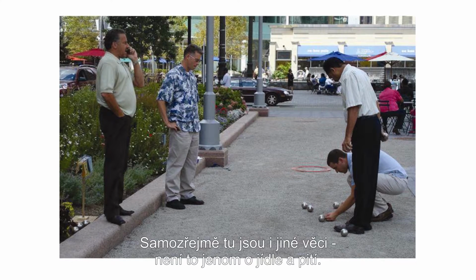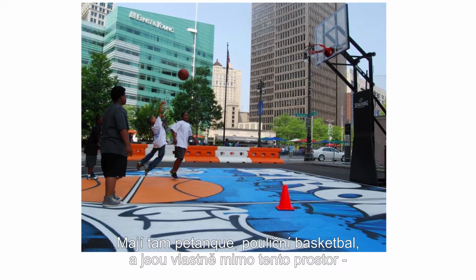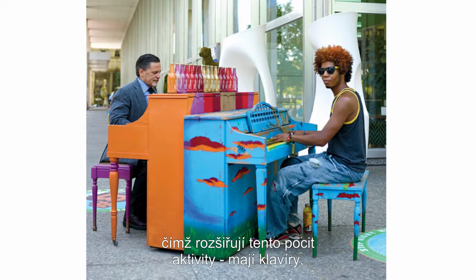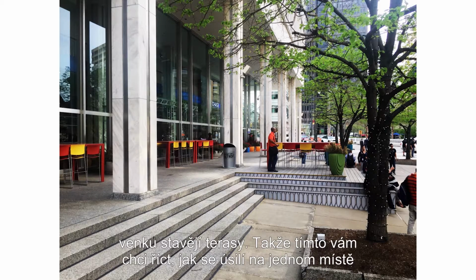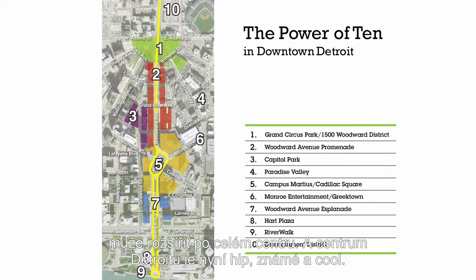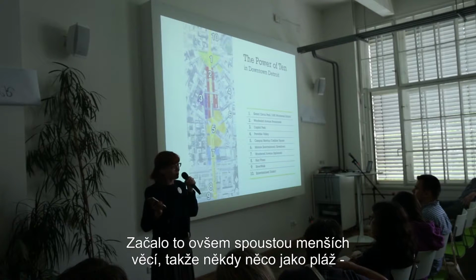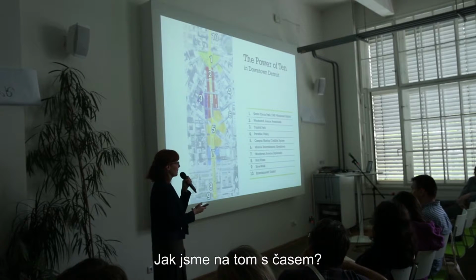And of course, there are all the other activities. It's not just about the food and the drinks, as I was saying. There's pickup, there's street basketball, and they've actually spilled outside of that area, and other buildings and other businesses are making their own contribution and extending this whole feeling of activity. And they have dueling pianos, and they're building these outside platforms. So this is really to tell you how the effort in one place can scale up to all of downtown. Downtown Detroit is now hip and famous and cool, but it started with a lot of smaller things, and sometimes something like the beach, and I'm not saying the beach, but something like it, can really make a huge, huge difference.